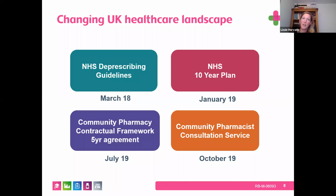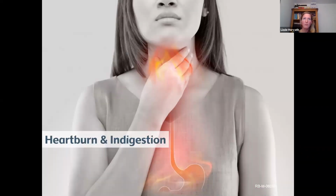But all of these steps are pointing towards patients asking for advice. Heartburn and indigestion are conditions among these guidelines, for example, the de-prescribing guidelines, where patients are advised to treat these conditions with the help of their pharmacist themselves. So this is why it's important to understand the best way to support these patients when they are turning to the pharmacy counter to get support.